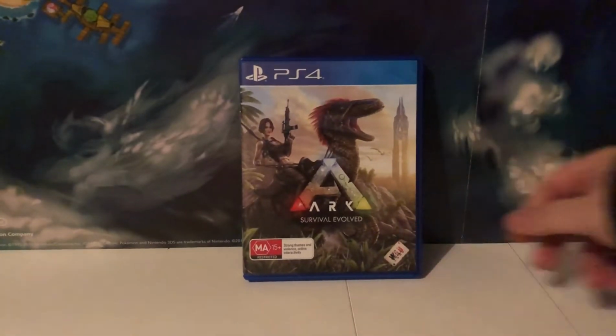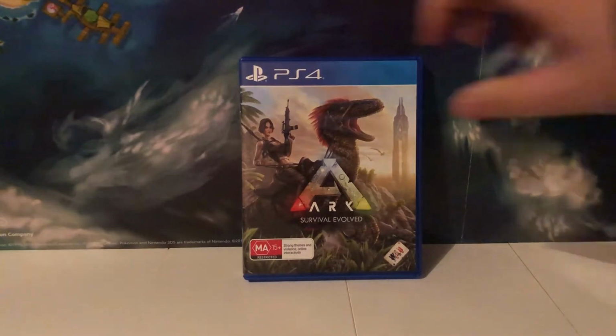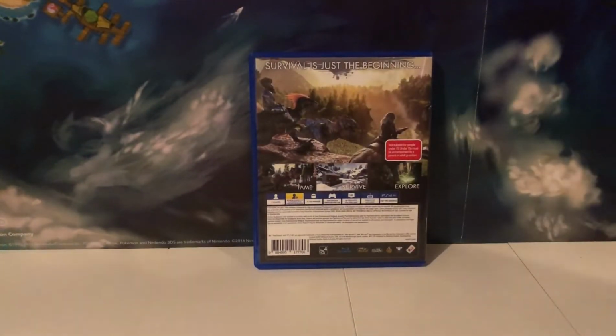Ark Survival Evolved, another game I play. I haven't played it yet, and the only reason I got it was to have it in the collection. I do want to try it at some point, but I've just been playing so many other survival games like 7 Days to Die and other games on the PC that I haven't gotten into this one yet, and I'm not a big fan of PvP MMOs.